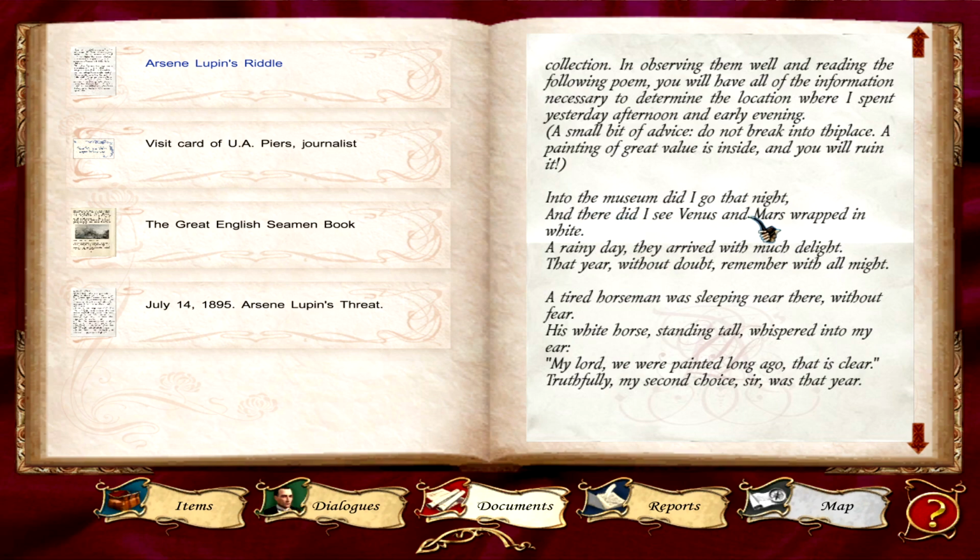Into the museum did I go that night, and there did I see Venus and Mars wrapped in white. Rainy day they arrived with much delight. A year without doubt, remember with all might.